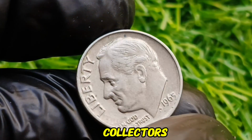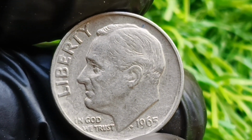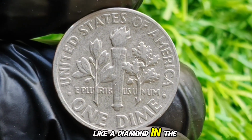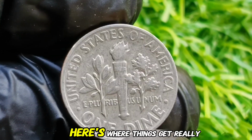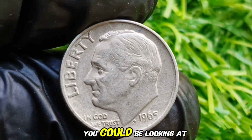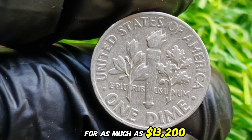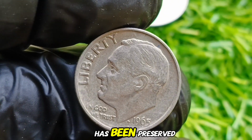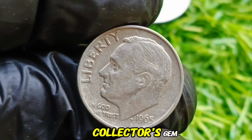It wasn't until later that collectors and numismatists, that's coin experts, began to realize how rare these mintless dimes were. While most 1965 dimes are pretty ordinary, the ones without mint marks stand out like a diamond in the rough. As word spread among collectors the demand for these coins grew and so did their value. Here's where things get really exciting. If you happen to find one of these 1965 no-mint mark dimes you could be looking at a potential goldmine. Some of these rare dimes have been known to sell for as much as $13,200 at auction depending on their condition. The higher the quality, meaning how well the coin has been preserved, the more valuable it becomes. If you find one in near-perfect condition you're sitting on a true collector's gem.